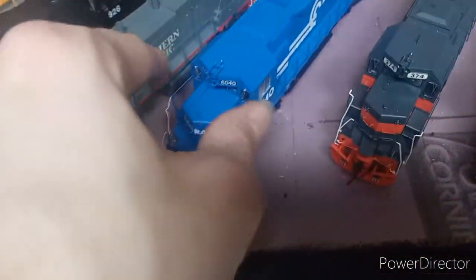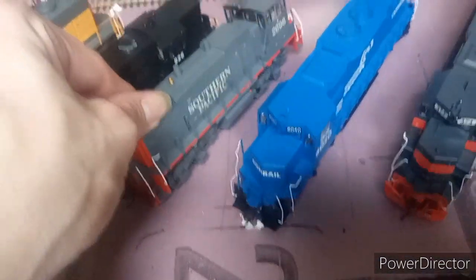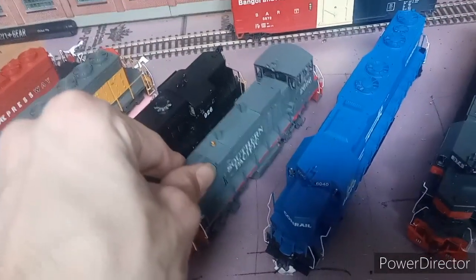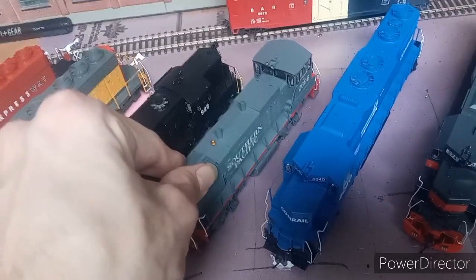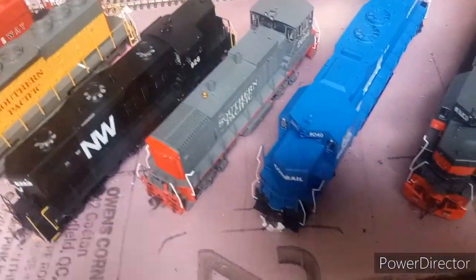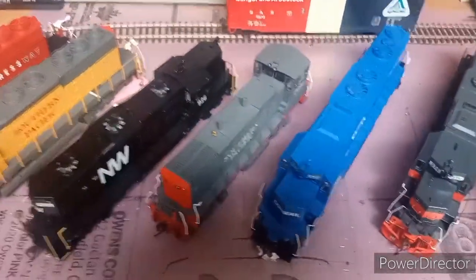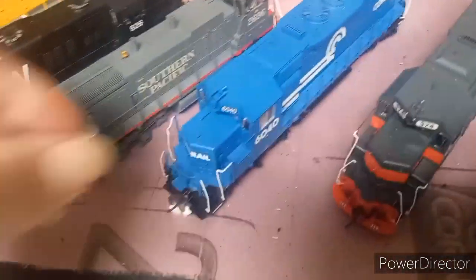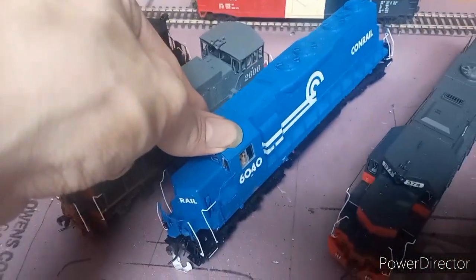Now we have, this is an Atlas Silver Series with DCC installed. This was done by Alex Brockway. This is a former locomotive of his, Alex Brockway, FGLK. He's on YouTube. He hasn't posted any content anymore, but he's still out there. Next we have Conrail 6040.